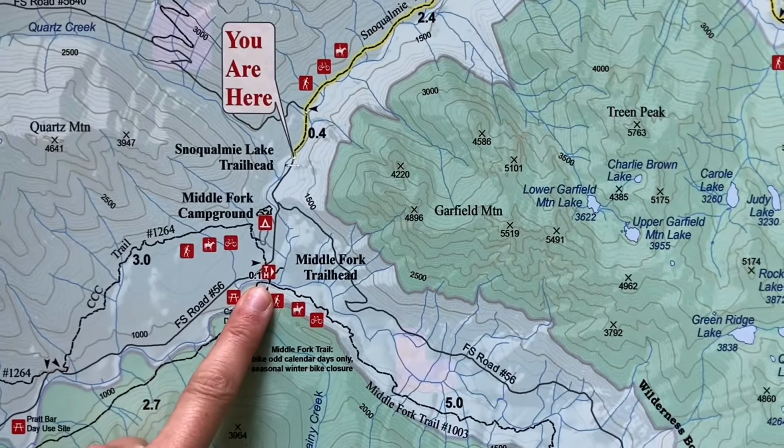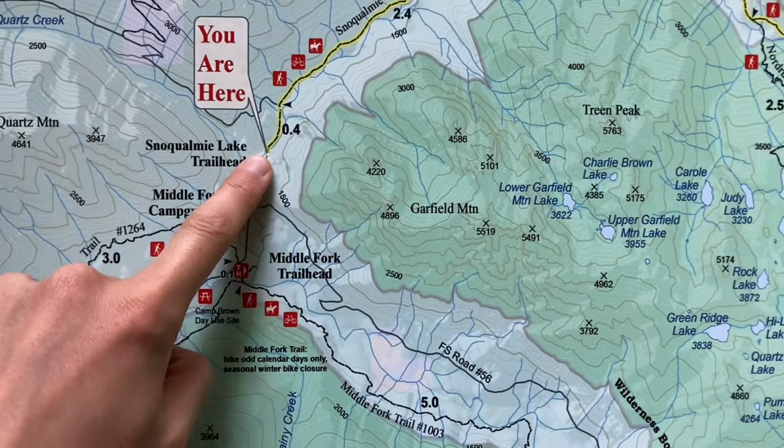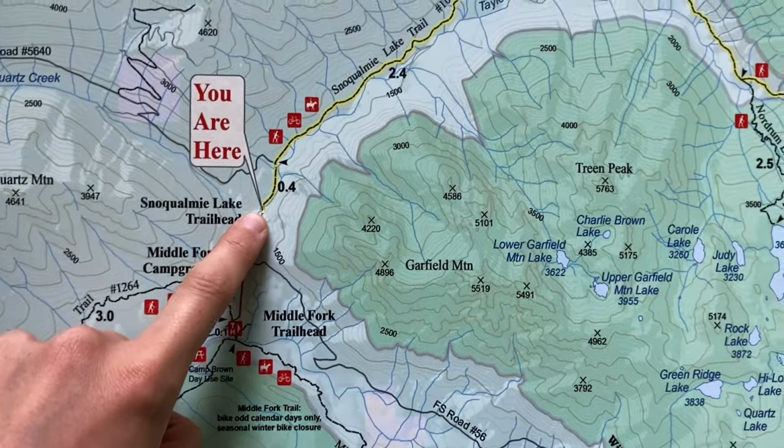So started at the Middle Fork Trailhead. There's a nice little trail that connects you over here, just a small bit of road walking. And then gonna take the Snoqualmie Lake Trailhead to Snoqualmie Lake, potentially camp there, or camp at Deer Lake.